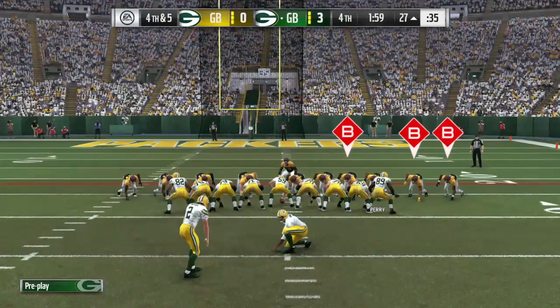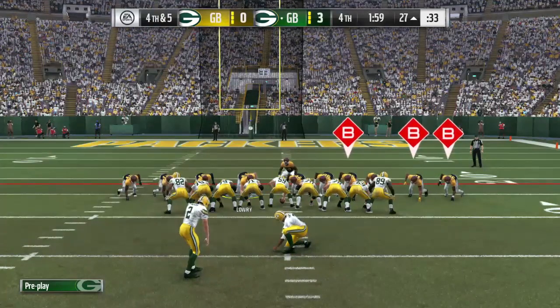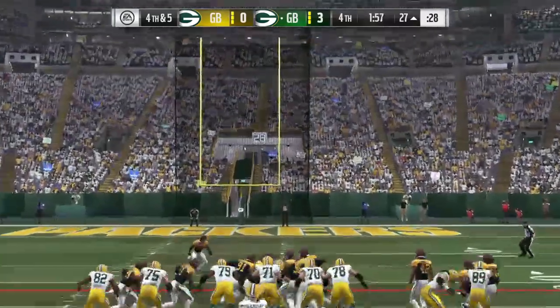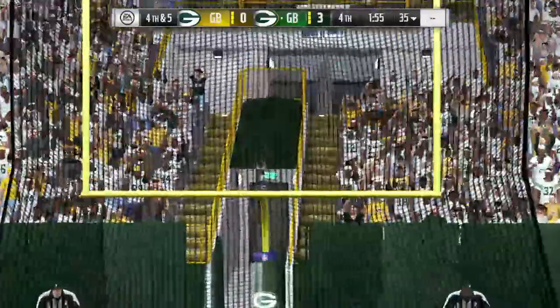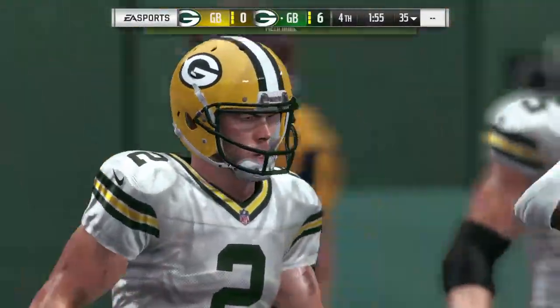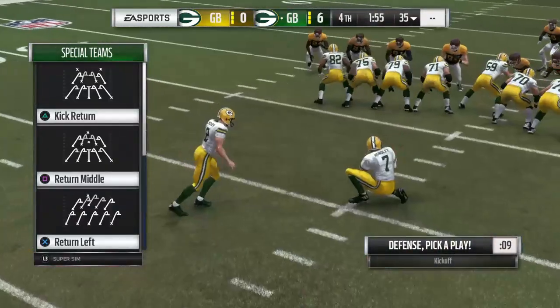So it's Packer football here as we welcome you back. They're looking at a fourth down now as they try to hold on to this lead for dear life. And Crosby puts it through, and that will double their lead as it's up to 6. So they get the 3 here, but you wonder whether that's going to be enough.